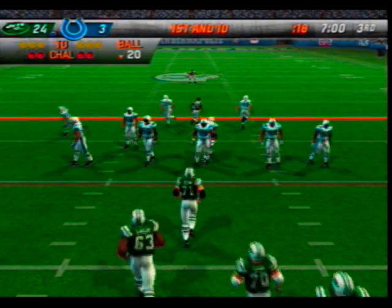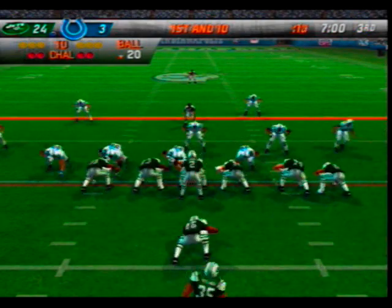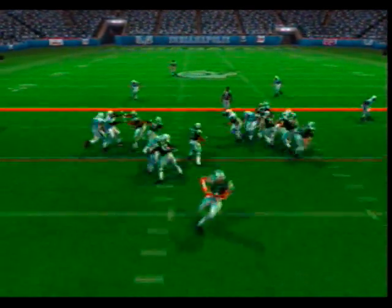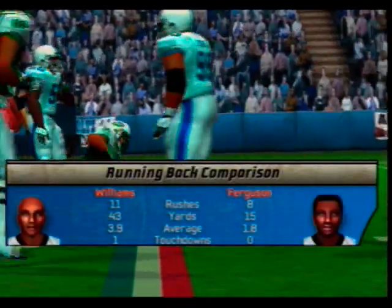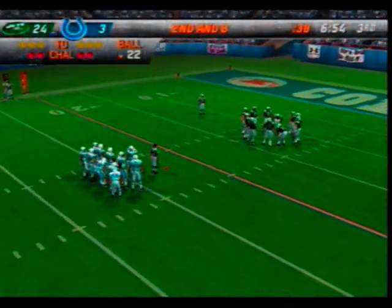First and 10, ball on the 20-yard line. The backs are lined up in an I. With the carry, Snyder is there on the stop at the 22. And now our viewers can see how successful each team's main running threat has been today.